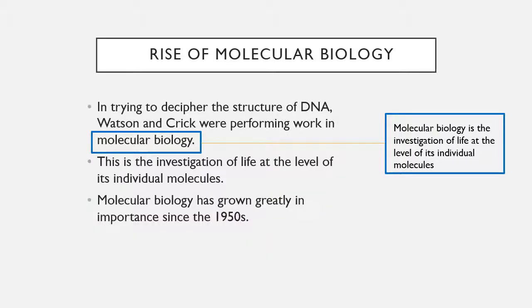So when scientists were trying to decipher the structure of DNA, they knew there was something there passing on the hereditary material, but they didn't know anything about the structure yet. There were two scientists named Watson and Crick, and they were performing work in something called molecular biology. And molecular biology is the investigation of life at the level of its individual molecules. So looking at the small structures within the human body or within any living organism.